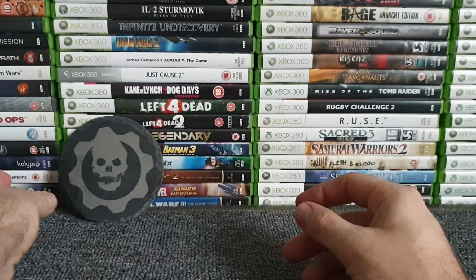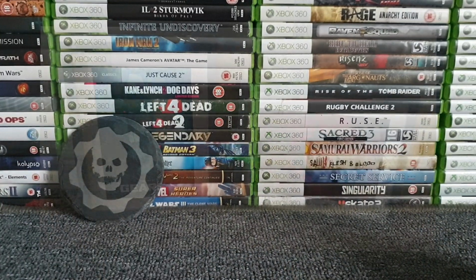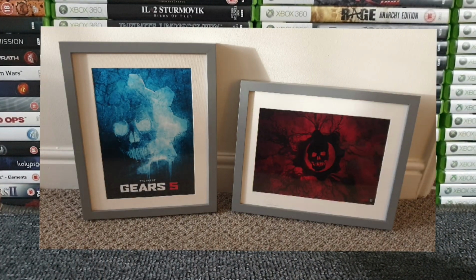The next gift that I got from Sean, I'm going to put an image on screen here because it's rather large and won't fit behind the camera, and that is these two framed Gears of War prints. Now, I absolutely love these as well. Like I said, the man knows me so well, and I know the fact that he's got these prints and gone to the trouble of getting the frames and then putting them in the frames as well, and he's done a cracking job in picking some absolutely really nice frames to present them in.